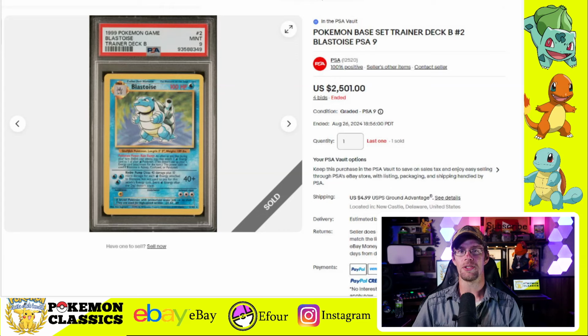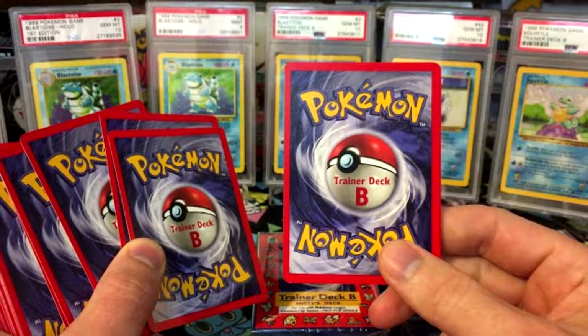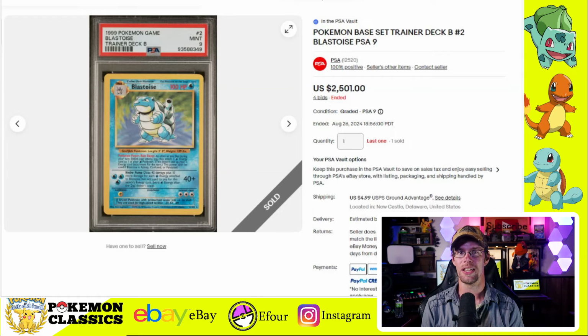Really unique cards, but I don't know about you guys, I feel like I've been getting flooded lately with different prototype cards out there on the market. Speaking of some of the early stuff, we've got a Trainer Deck B Blastoise. This actually has the red pattern on the back. And this one was a Mint 9 from PSA, selling for $2,501.